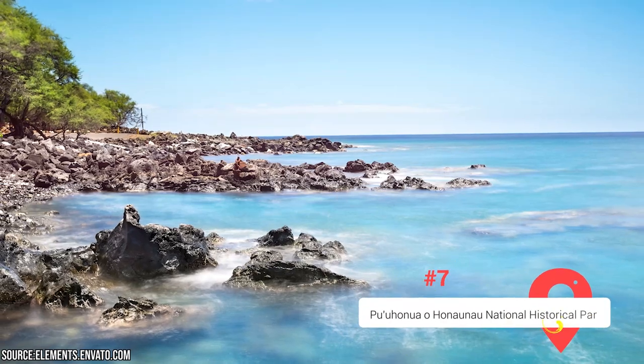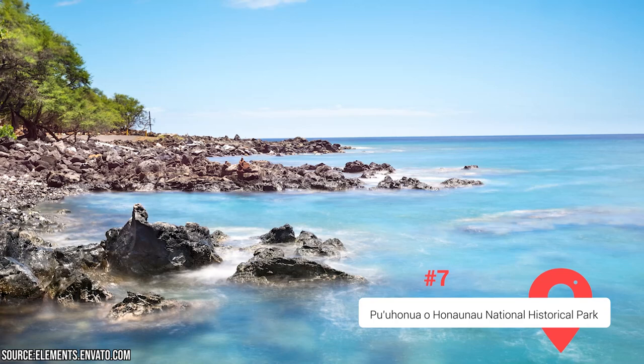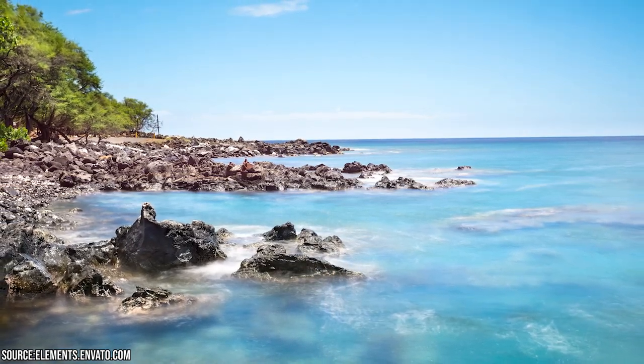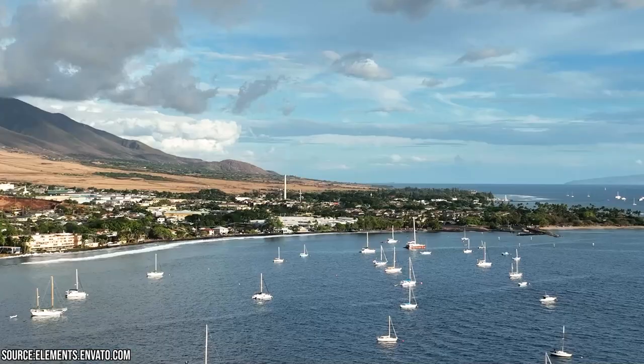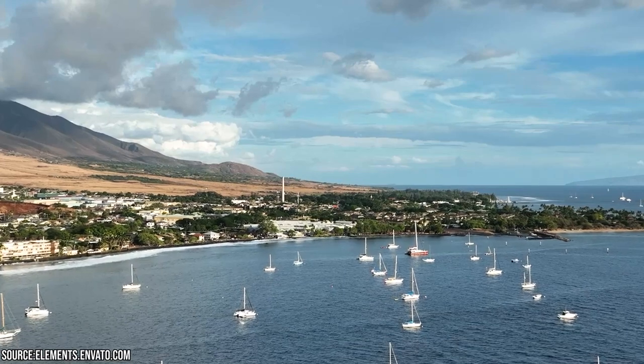Pu'uhonua Honaunau National Historical Park. If you're keen to dive deep into Hawaiian history, head to this national park. Long ago, it was an area of refuge for Hawaiian people who broke local laws. They would flee there to escape punishment, seeking forgiveness from the priests who lived there. Today, it's preserved as a historical landmark.